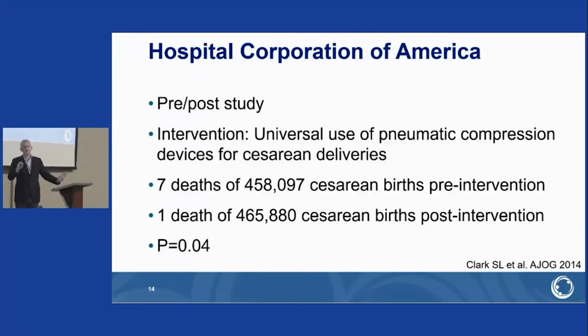Okay, so that's the data from the UK. We'll shift to the US. There's a study from the Hospital Corporation of America, which is a large chain of hospitals in the US that's very influential in our clinical practice. It was a pre-post study where HCA, the intervention was to use pneumatic compression devices for cesarean delivery.